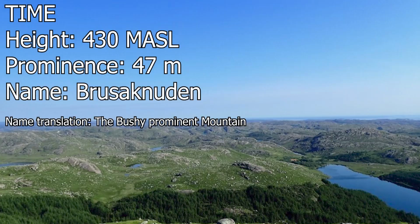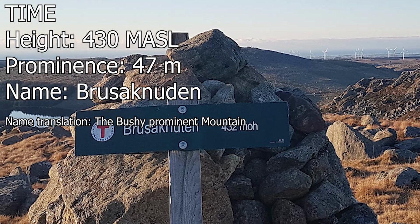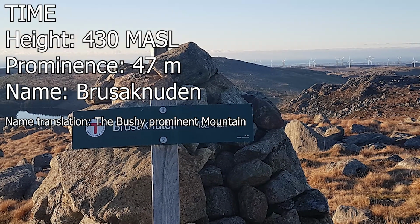The highest point in Time municipality is on the actual summit at 430 meters. This peak has a panoramic view out towards the ocean and to the surrounding wind turbine farms. A large cairn with a sign marks the top.